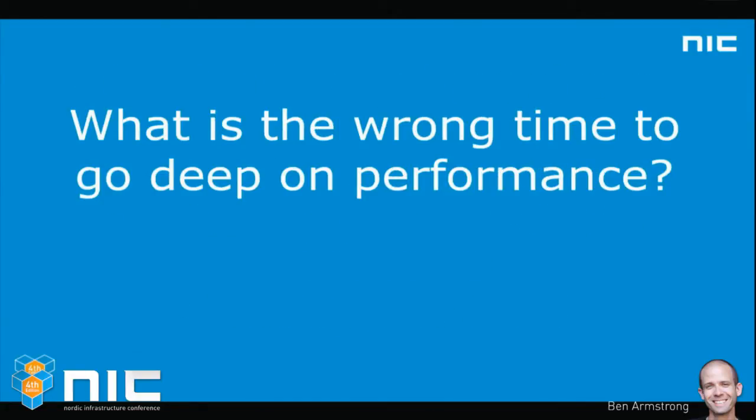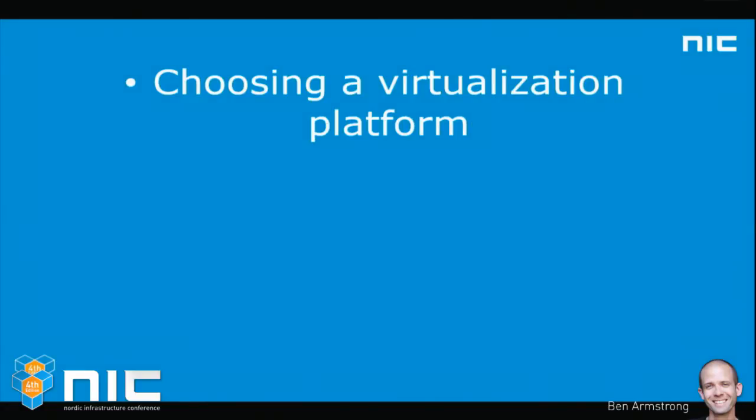So what is the wrong time to go deep on performance? There are really two things that I want to point out here. The first one is choosing a virtualization platform. All too often, I see people going, we're going to try and choose a virtualization platform, and we're going to do a performance cook-off. Let me tell you a couple of things.